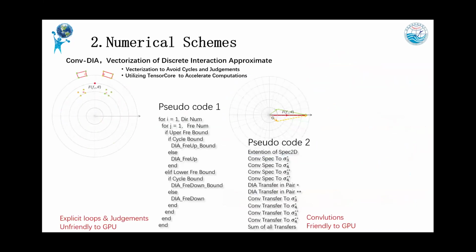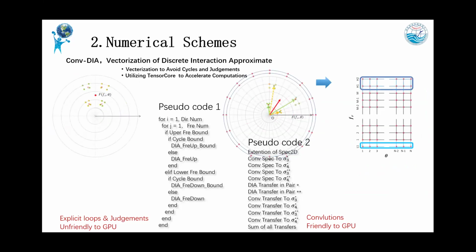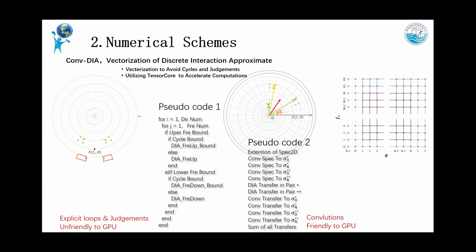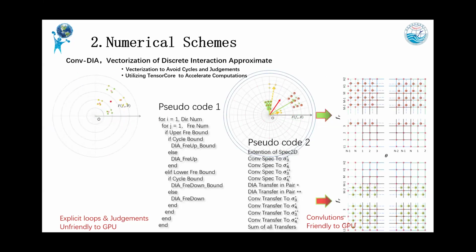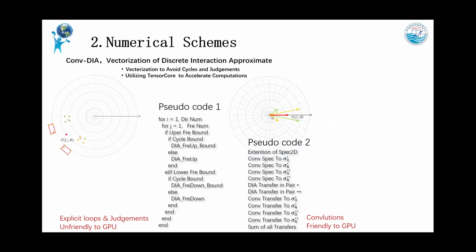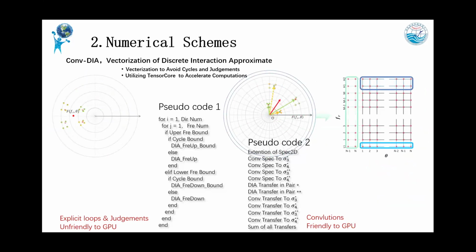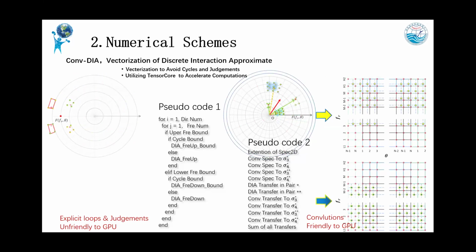The second numerical scheme is the convolved DIA, which is a vectorization of discrete interaction approximation. As we all know, DIA is realized by multiple for loops, and in this procedure, we have to use many if judgments. In our scheme, we change this process into a convolution calculation. It uses split matrix, expand matrix and convolution scheme. Judgment calculation is avoided, which is suitable for GPU.